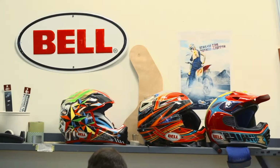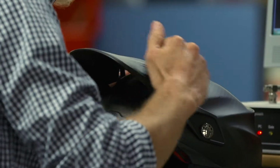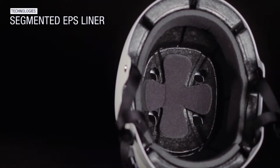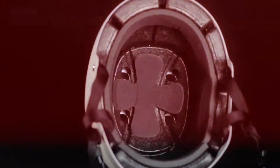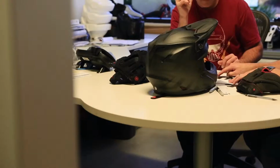So the inspiration for the Moto-9 Flex started with how do we take a great helmet in the Moto-9, which is doing an amazing job testing, and get a flexible liner that can adapt to people's heads like we've learned on the BELL bike side. What we found was by segmenting the inner liner and using different materials, we found a system that adapts to heads, and we're just blown away by how well it did on energy management. So we just kept going, looking for different materials and different densities and durometers, and came up with this amazing foundation for Moto-9 Flex.